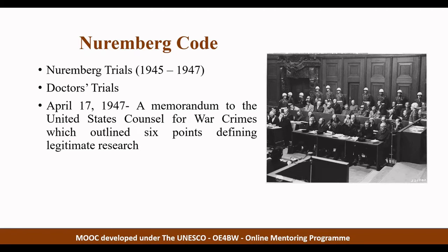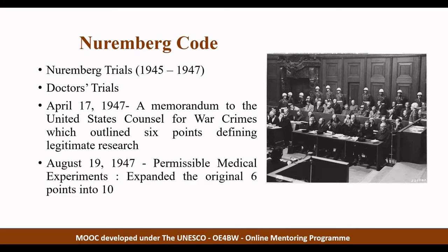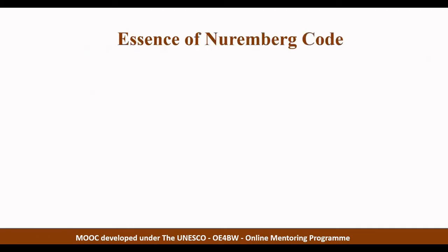The trial verdict given on August 19, 1947, reiterated almost all of these points in a section entitled Permissible Medical Experiments and expanded the original 6 points into 10. These 10 points became known as the Nuremberg Code. The essence of the key 10 points of the Nuremberg Code could be briefly summarized as follows.